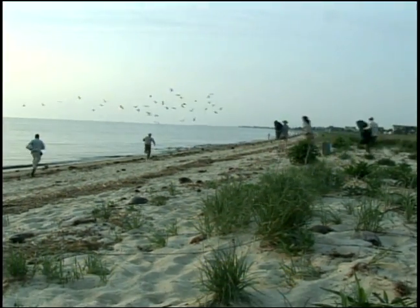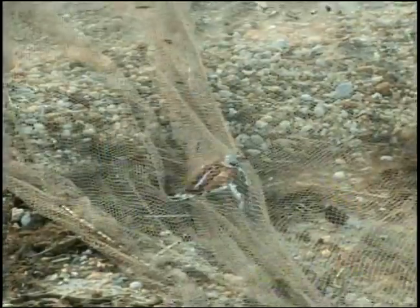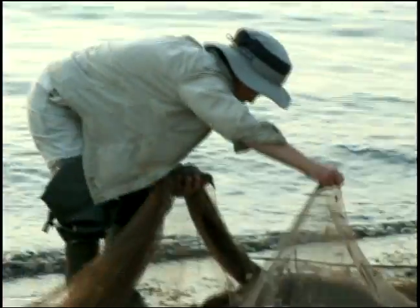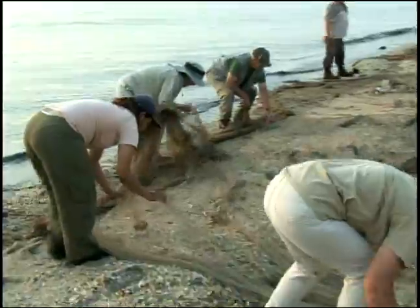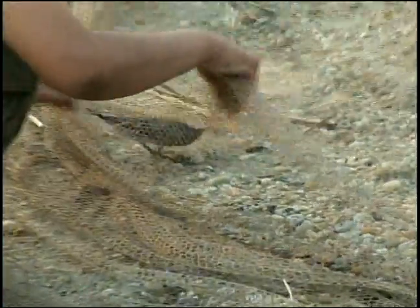The team of biologists and volunteers run out from their hiding places to make sure the net does not force the birds into the water. The net is moved up onto the beach and each bird is carefully pulled out and put into a box. It's a busy place. Team members have to work together very quickly and safely.